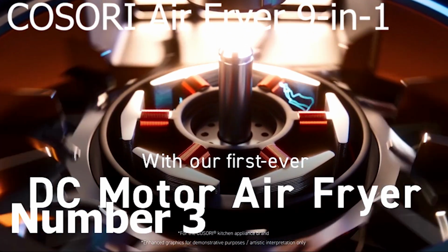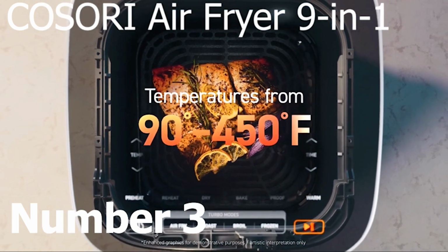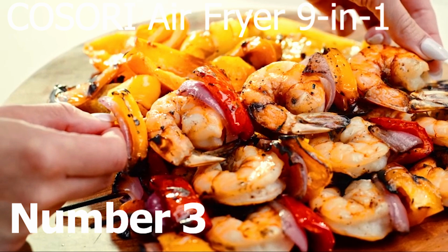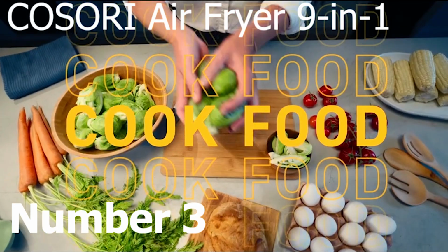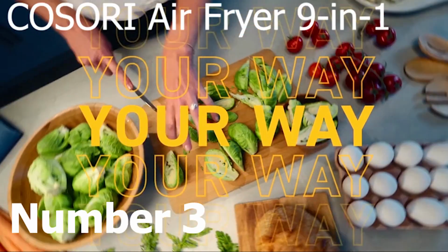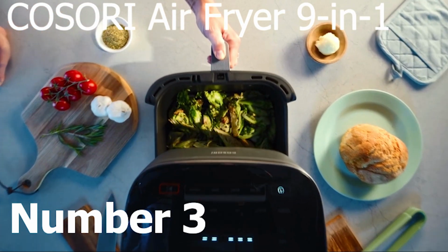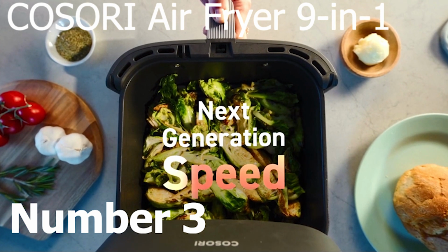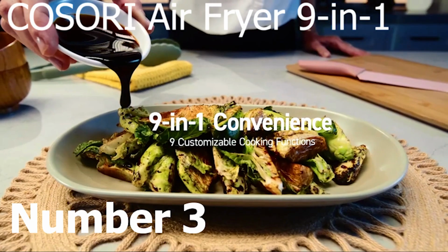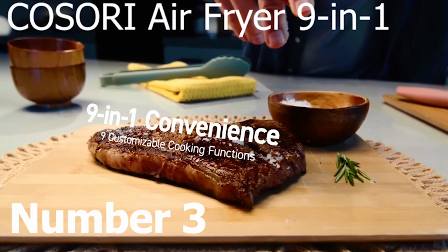The COSORI Air Fryer 9-in-1 includes features like air frying, roasting, baking, dehydrating, and even pizza making. The 5.8-quart basket is spacious enough for a whole meal, and the digital touchscreen is user-friendly and responsive. One of the coolest features of the COSORI is its preset cooking options. With just a few taps, you can cook your favorite dishes to perfection. The air fryer also comes with a shake reminder to ensure even cooking, which is super handy.